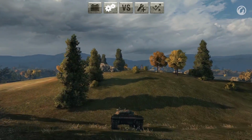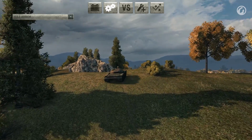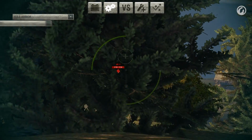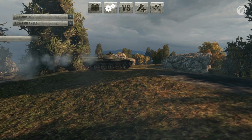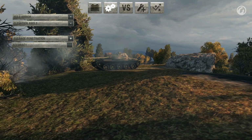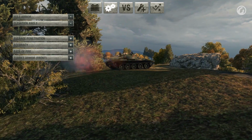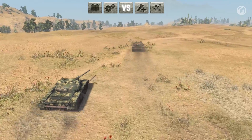Let's summarize. The main flaw of the T-62A is its weak hull armor. Additionally, gun depression is quite poor. The main advantages of this Soviet medium tank are good armor penetration, high accuracy, and excellent rate of fire. Another strong point is its low silhouette. Now let's find out how to drive this vehicle in combat.